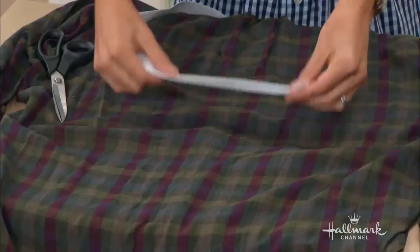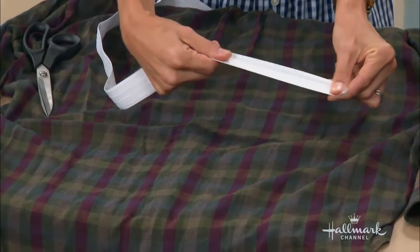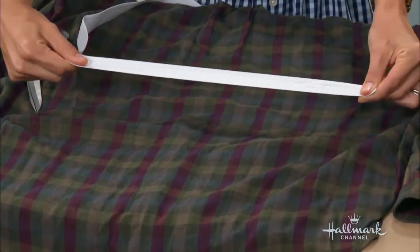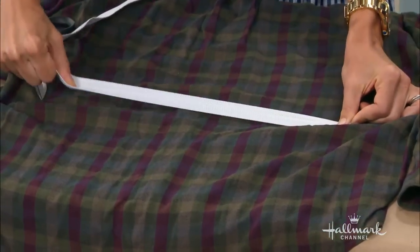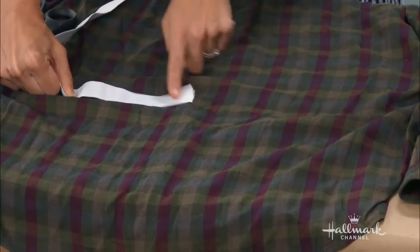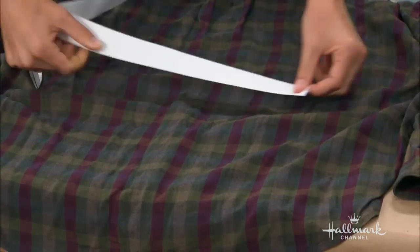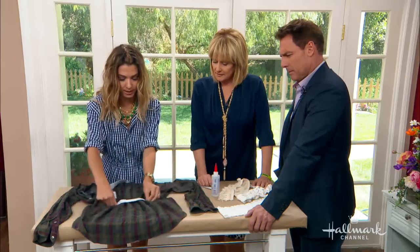And you're gonna measure your elastic. So what you need to do in measuring it is pull it as absolutely tight as you can. Let's say you start here and you end here, that's where we're gonna cut it. And when you let go, that's how small it is. If I had just put it from here to here, it's not gonna scrunch. So by going like this, when we sew it, it's gonna.